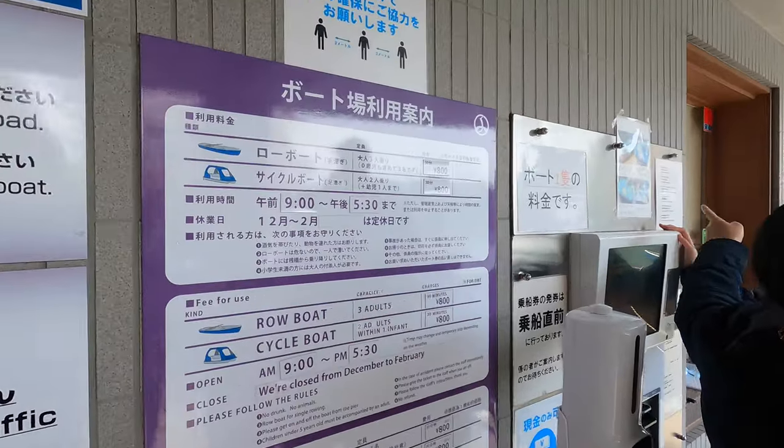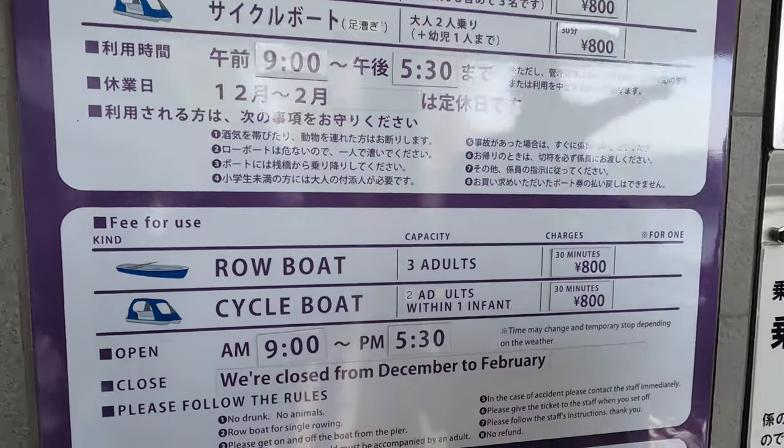About 45 minutes later, we can purchase a ticket. This price and riding time is the spring version.